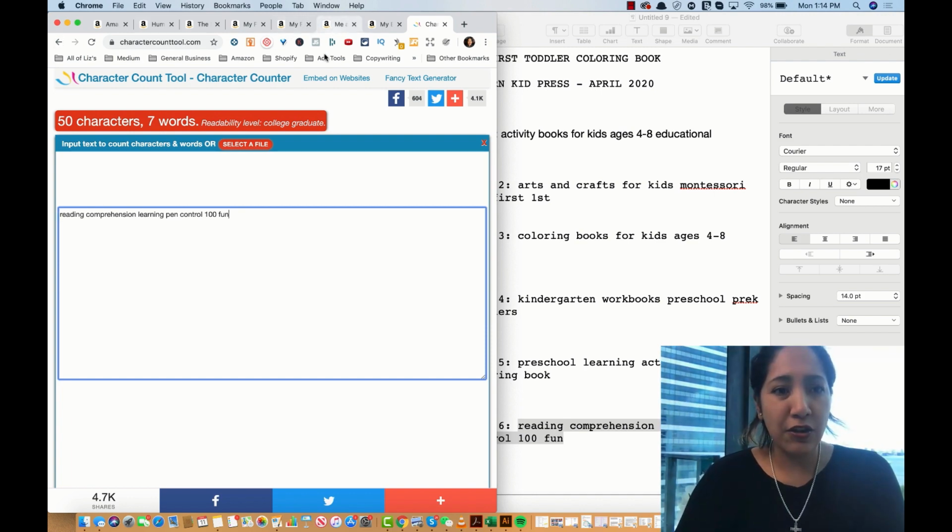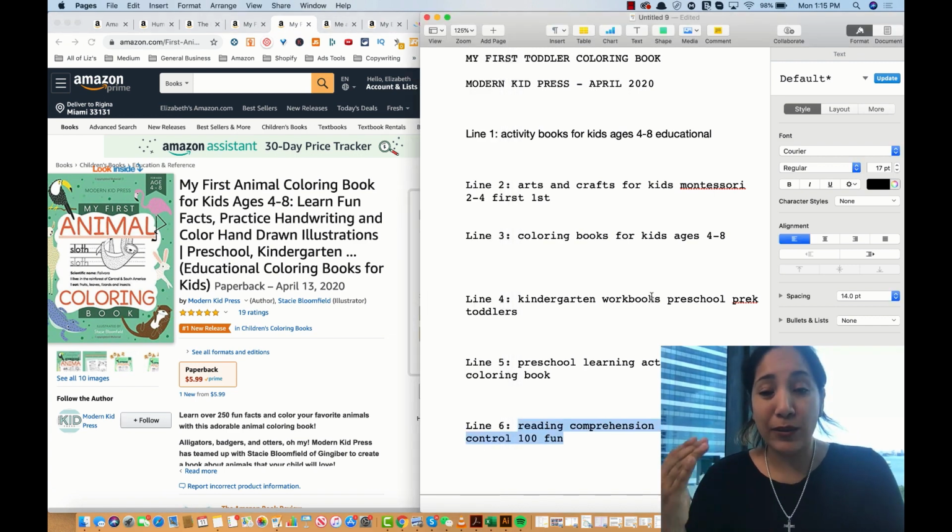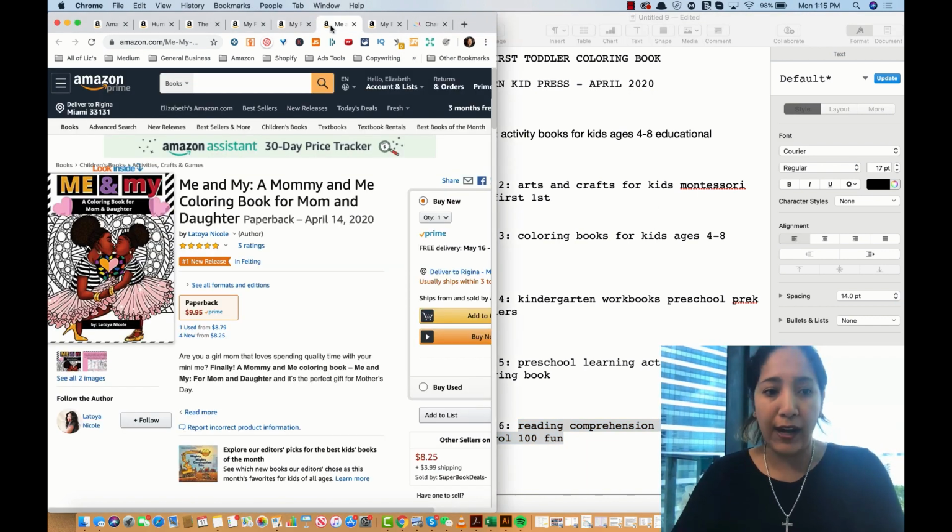So, all right, let's continue to move here and see what the next actual book is. That was Modern Kid Press. As we see, they are using the full 7 actual slots and shoving them with as much as they can, which is what I highly recommend.